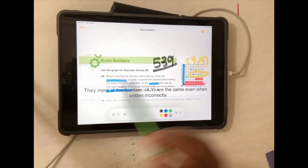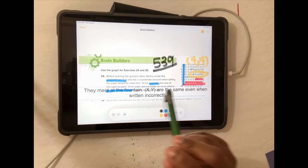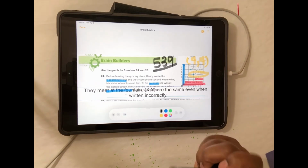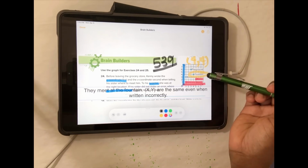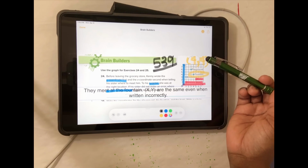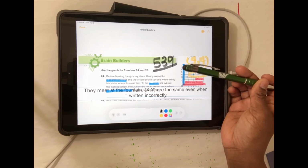All right. They meet at the fountain because the x and the y coordinates are the same even when written incorrectly. That's the only place on the coordinate grid where they can meet and still get to the same location even though Kenny reported the y coordinate first and the x coordinate second. I hope that helps you answer My Math page 539, question number 24.